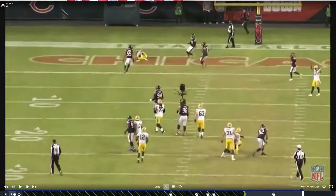So, why doesn't the Mike crash the pocket? Is it to respect the deep throw?